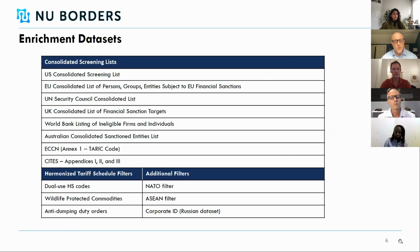Also within the BITE platform, we have enriched data sets. Among the enriched data sets included in BITE are screening lists for denied parties from the US and the European Union, and filters for things like HS codes, which we'll be referring to in our demonstrations. And HS codes, if you're unfamiliar, are 6-digit numbers and a standard way of classifying trade products used by customs agencies throughout the world for assessing duties, taxes, and gathering statistics.